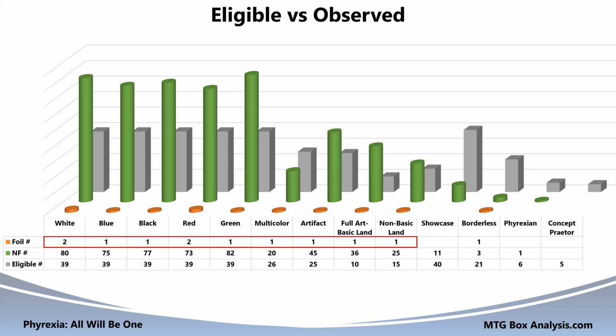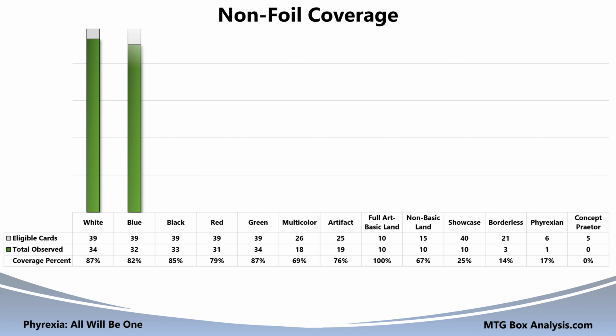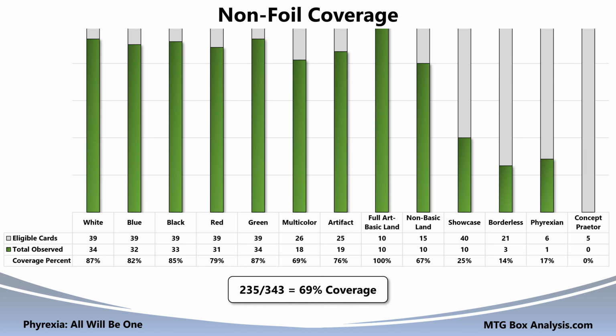In the foil space, we saw at least 1 foil in all of the major categories of the set. Moving into coverage, in the non-foil space, we saw 235 unique cards out of a possible 343 that we were eligible to see. This gave us 69% coverage of the set. Our highest coverage among the primary colors of Magic was a tie between white and green, with each having 87%.